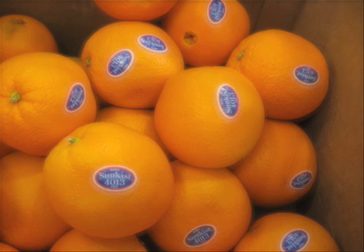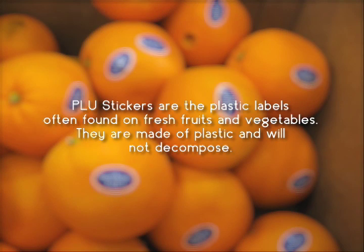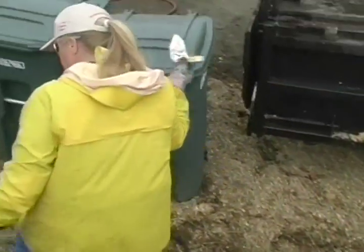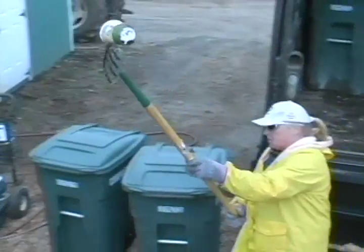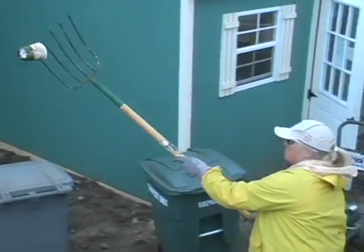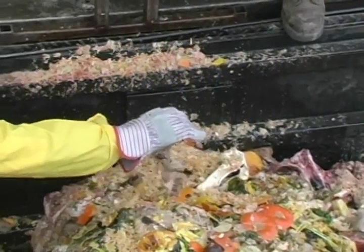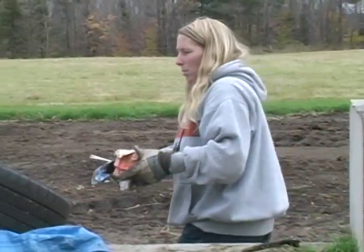PLU stickers are the plastic labels often found on fresh fruits and vegetables. They are made of plastic and will not decompose. We don't want any non-biodegradable products mixed into the pile because it won't break down. And in the 9 months we have it here, if it's not broken down when we sell it, people are getting garbage, plastic, forks, rubbish in their compost, and they don't want to be adding that into their gardens.